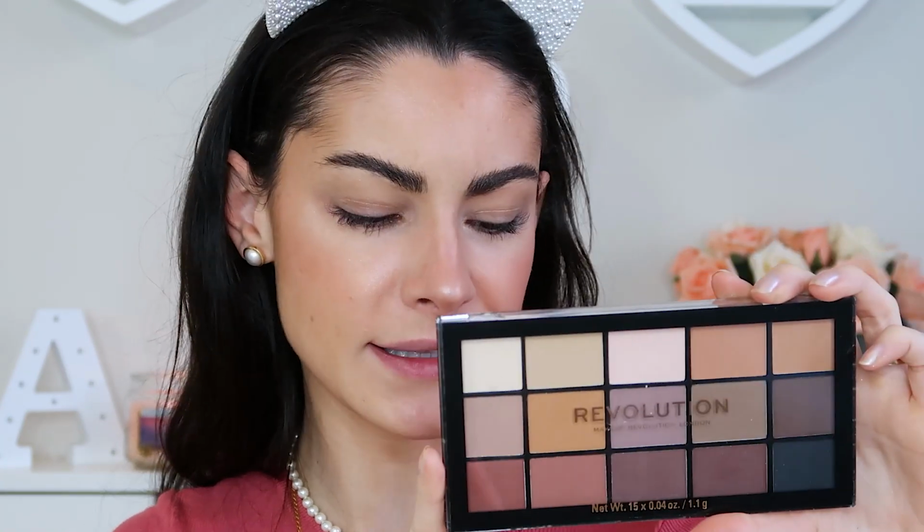This one gave me a heart attack when I saw it online, this dupe. I was like, sorry? Excuse me? It is the Makeup Revolution Reloaded Mattes Basic, or Basic Mattes. And this is $8. Yeah, I shit you not. $8. And it's a dead ringer. It is a dead ringer.